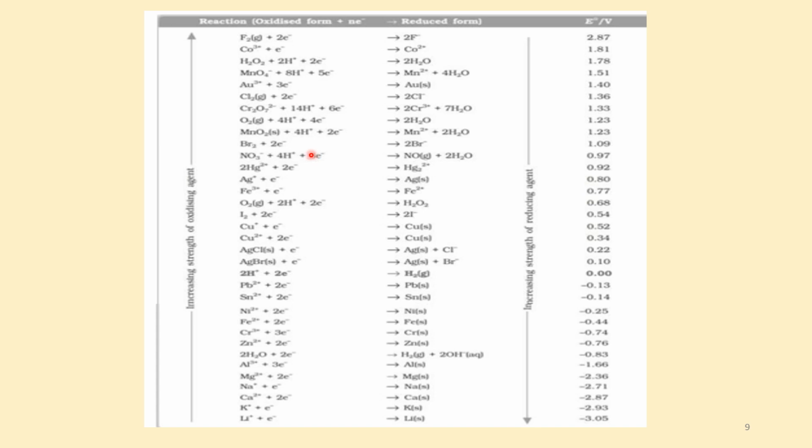Similarly, lithium has the lowest electrode potential, indicating that the lithium ion is the weakest oxidizing agent, while lithium metal is the most powerful reducing agent in aqueous solution. See, this value is minus 3.05. It may be seen that as we go from top to bottom in the table, the standard electrode potential decreases, which decreases the oxidizing power of species on the left and increases the reducing power of the species on the right hand side of the reaction.